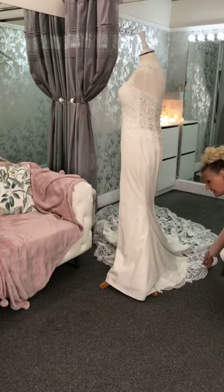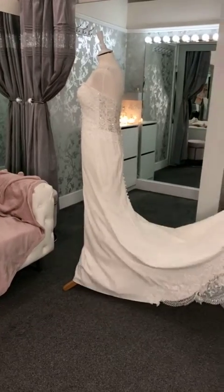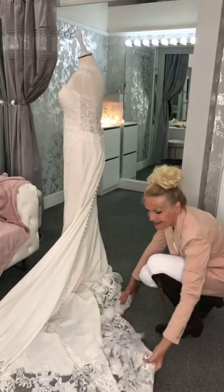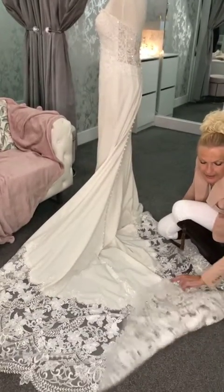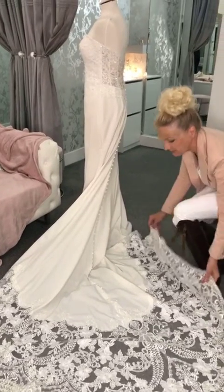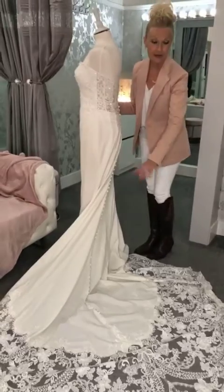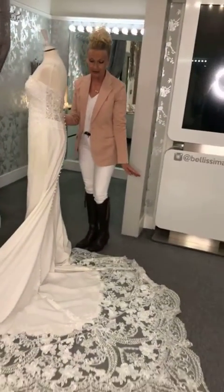And I don't know if you can see from there, but I'm just going to come round that. The train is something else, and if you like a train on a dress, oh my goodness. I don't know if you can even see it. We have a reel of this, and we will put the reel up in a day or so so that you will be able to see this dress in all its glory. But look at that for a train. It's absolutely beautiful. The buttons go all the way down. It's got a shaped train. It has an absolute life of its own.